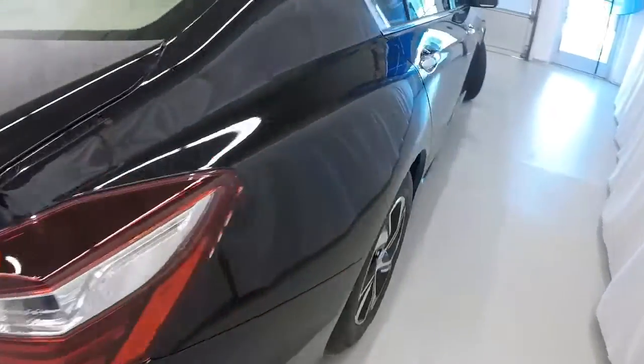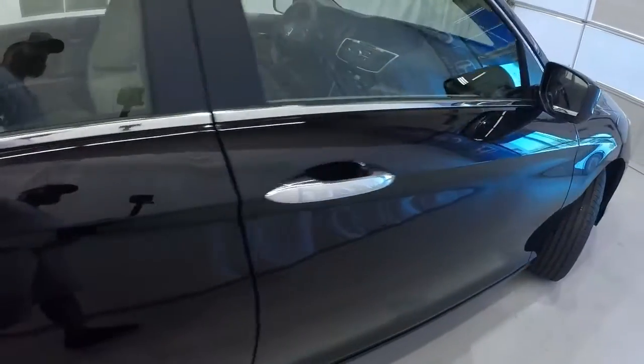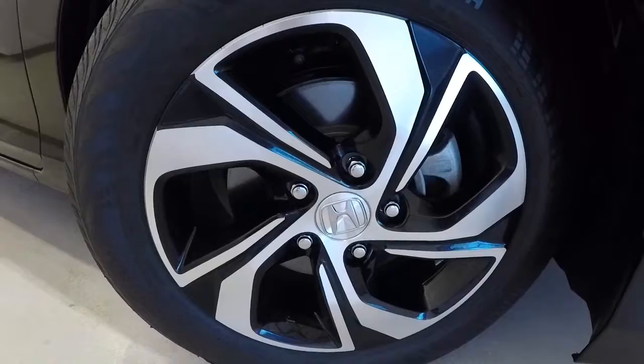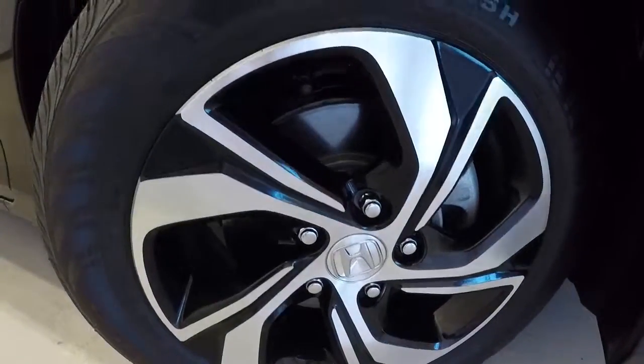The exterior of this vehicle is in awesome shape. Take a look at the wheels and tires, 16-inch alloys. The nice black trim on them there. Tires are good, plenty of tread left on them.